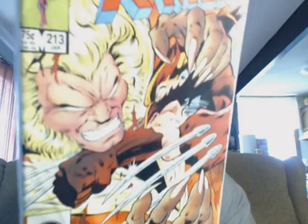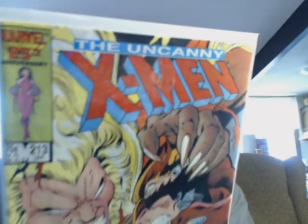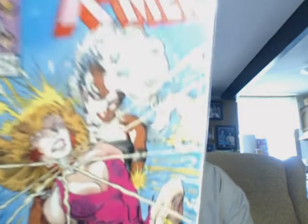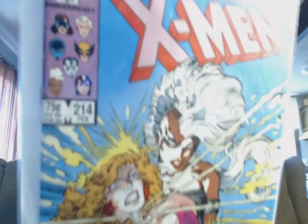He sent me 4 books for about, I think, 20 bucks, and I think I got my money's worth. I got another copy of X-Men 213, the Sabretooth battle cover with Wolverine there. I always liked that cover. I thought that was pretty badass. Another cover I always liked is Dazzler in Distress. We have X-Men 214. Really like that cover. Pretty nice Dazzler cover. Cool.